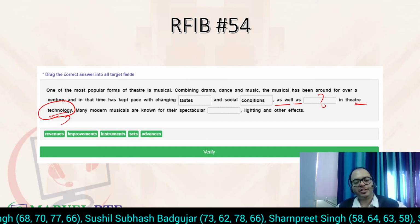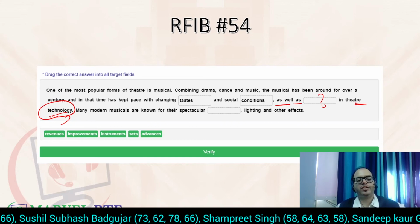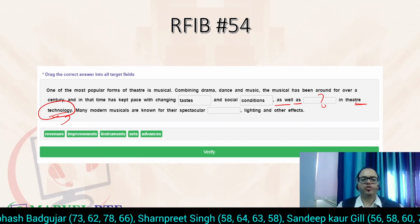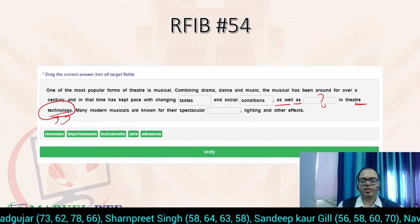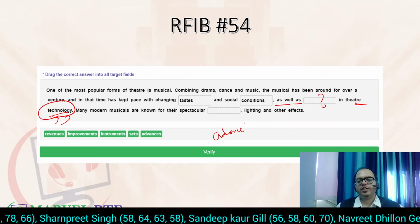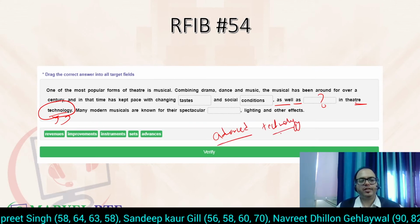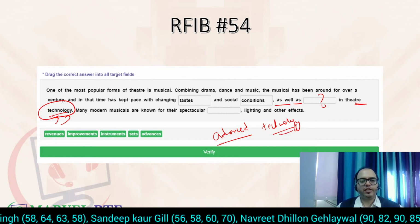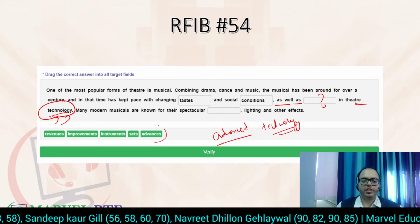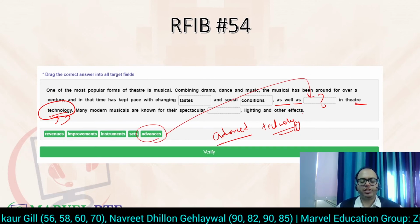बट द कॉलोकेशन, सी कॉलोकेशंस आर वेरी इंपॉर्टेंट. यू नीड टू नो, you need to understand how the words are correctly done. So it's always going to be advances होते हैं टेक्नोलॉजी में. Like example is advanced technology. So the technology always gets advanced. So it's going to be advanced technology. Okay, right? So it will be advances in technology. Okay, so the answer is going to be advances in technology.